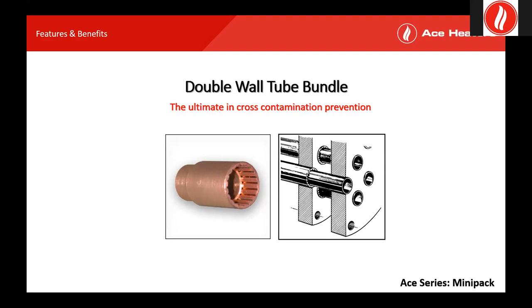So if your coil has a rupture in it, a leak will develop and start traveling down through the valleys in that outer tube, and then come out through the tube sheet, as you see on the illustration there. So that is a visual leak detector. The reason for this is to see that the unit has a leak, because you're going to have some cross contamination between your boiler hot water or your boiler steam inside the unit. As I said before, California requires double walls, so that's what we will always provide for California.